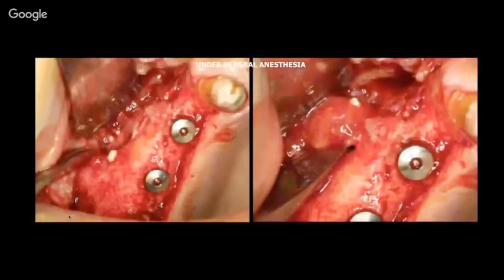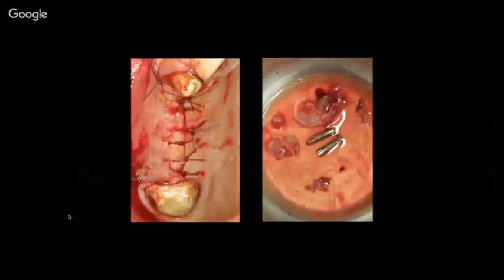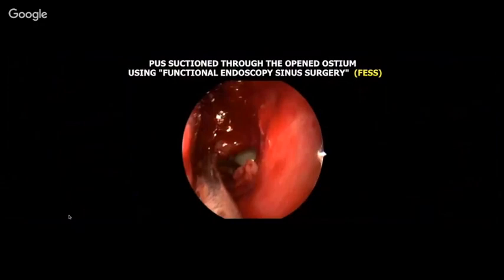Therefore, under general anesthesia, you have to clean up the whole area. This is the sinus after cleaning all the granulation tissue. You can see the floor of the sinus, and you can see the implants removed. Basic principle: remove everything from the sinus. And as we said, you have to have an ENT with you to do what we call a functional endoscopic sinus surgery, where he will open and clean everything.